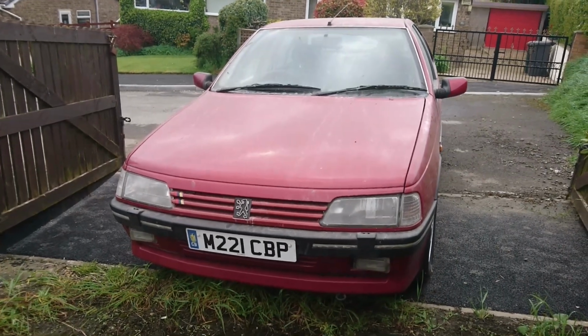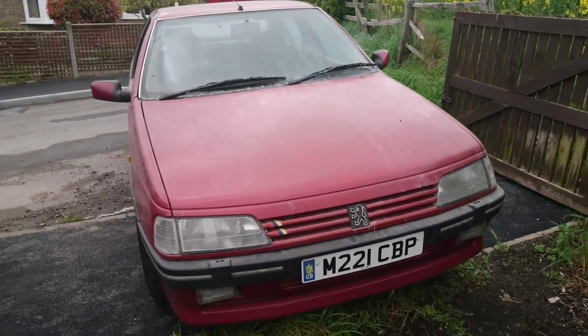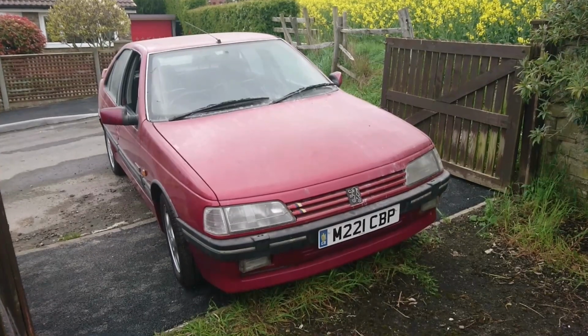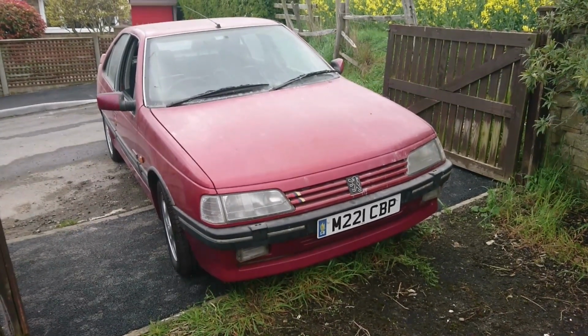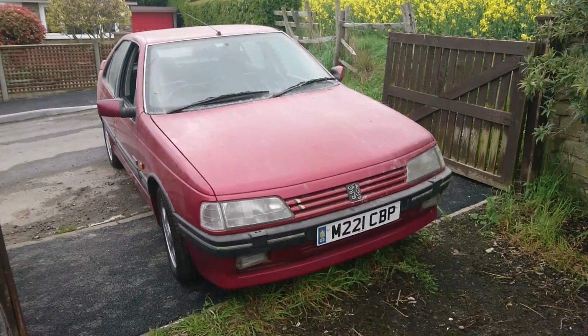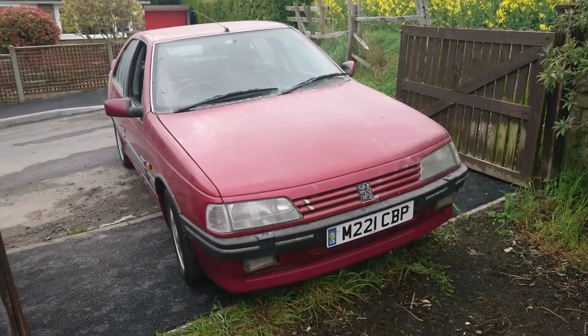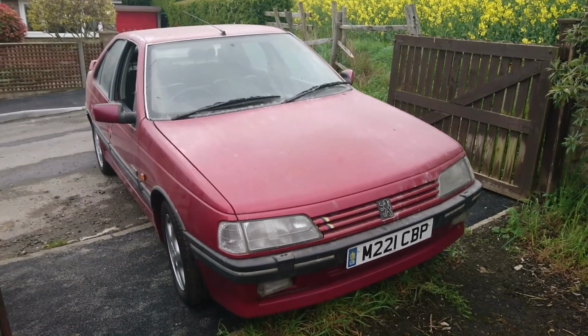I know some of you viewers get very excited about old Peugeot 405s, and this one, which has just come out of storage temporarily, is owned by Arthur, who has a huge collection of cars that I've been filming today. He's just got it out for me to have a look at. It's been in the garage for about 4 years. It actually started first time, which is amazing. It's been on trickle charge.